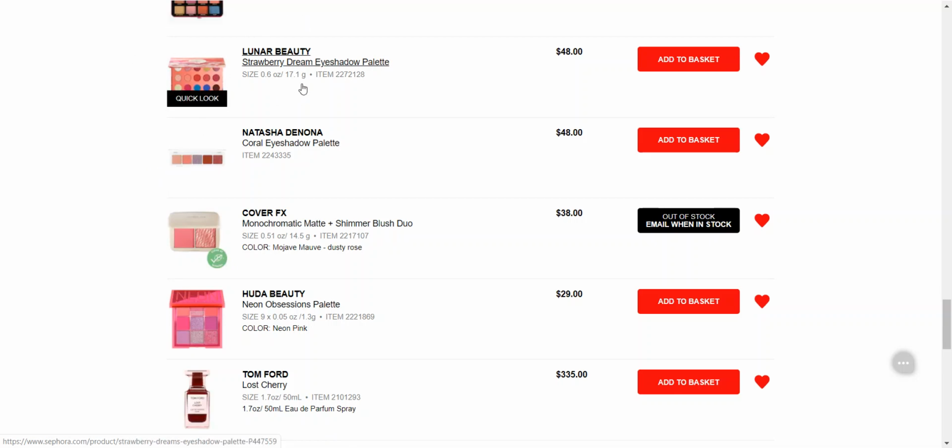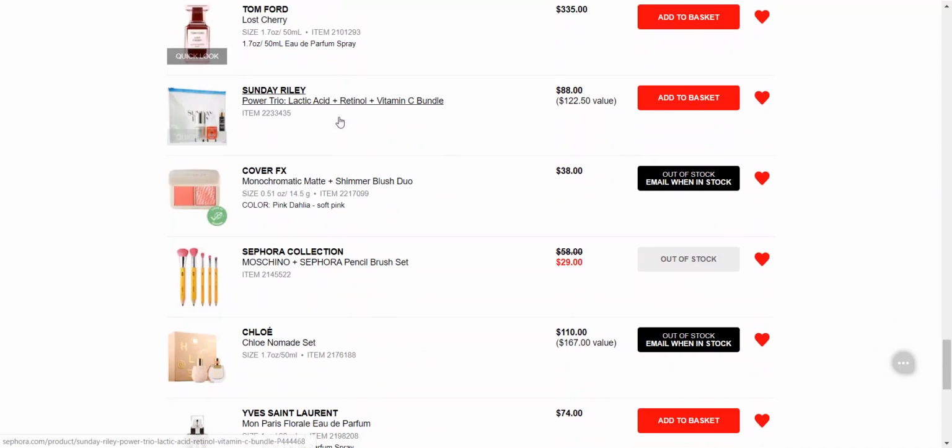Same thing with this Lunar Beauty Strawberry Dream eyeshadow palette. I heard it doesn't perform that well, but I think it's pretty. So it's on there, you know. If they're 50% off, some of these things, I wouldn't mind picking them up.